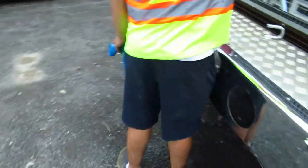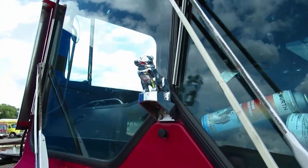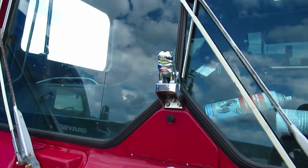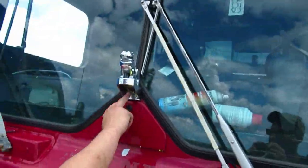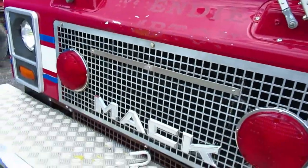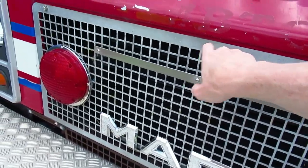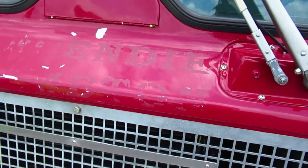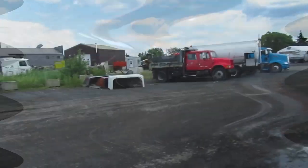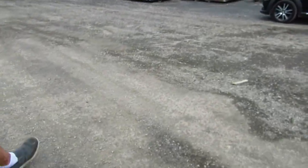How much do you think these are worth? A lot of money, eh? I don't know. I thought I heard something about that because it is made of metal. But it's a bitch to take that off though. Look, these are tamper proof screws. What does it say? Whatever, who knows? Allied, maybe an Allied truck, the moving company, and I think they probably went overseas.